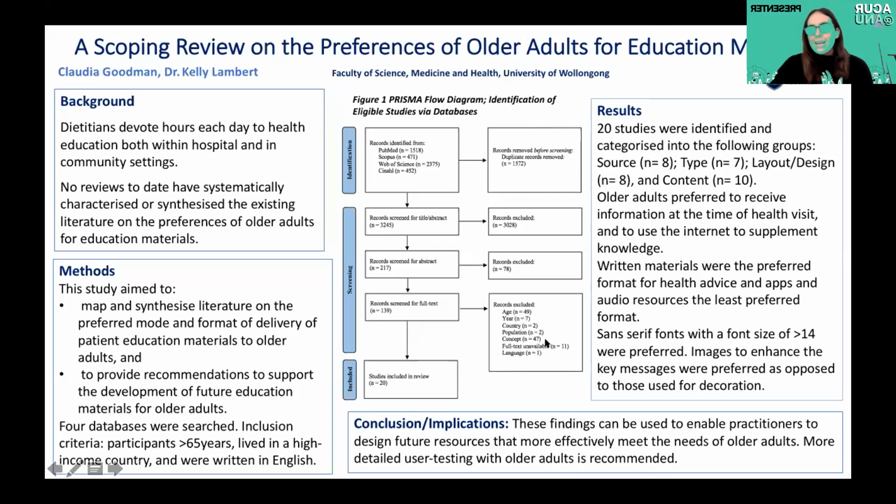Personally, after seeing lots of the materials used in practice, they're very often black and white, just pages of text. A different study of mine was on reflections, and I saw patients that would just receive the same education material again and again, and it clearly wasn't working, it wasn't actionable, they weren't understanding it. So that really highlighted that the current materials aren't suitable.